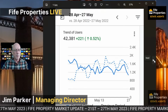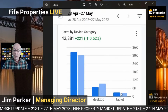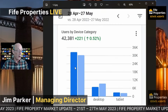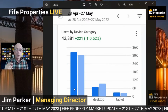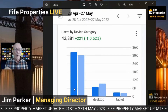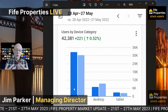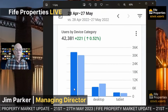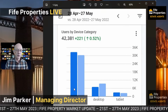So where are all these people coming from? What drives these numbers? Well, you can see there, it's mobile. It's people on mobile platforms. This is why it's important, and here's another key indicator, to have an estate agent which has a really good mobile strategy. In other words, we do record for that very reason. We record in portrait when we're recording any video content, because it accommodates mobile phones.